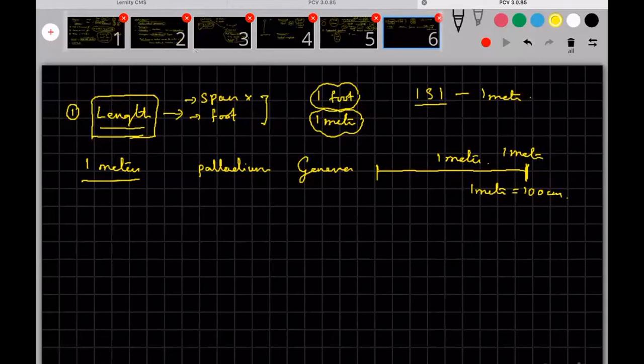Okay, so this is one length. Length is basically the distance between 2 points, or the shortest distance between 2 points A and B. It is measured in meters. This is the SI unit of length. Okay, there are other units like foot, there are other units like kilometers, there are miles, but we do not talk about all these things now. Mostly everything is expressed in terms of meters.